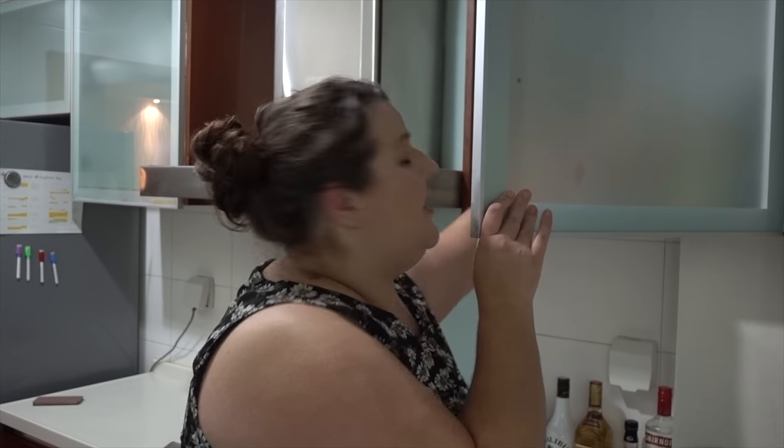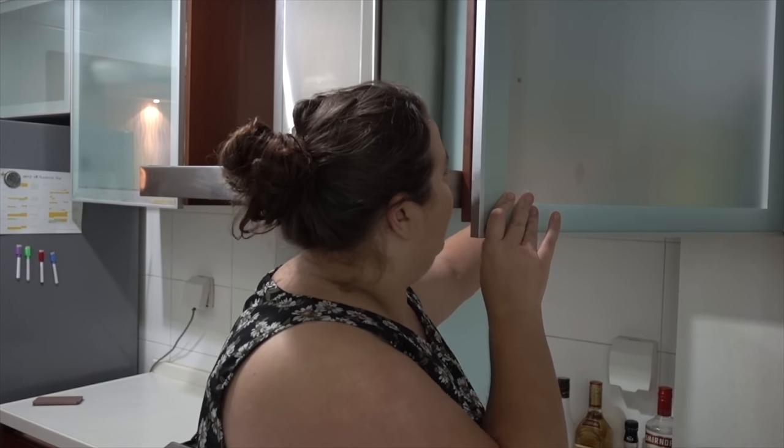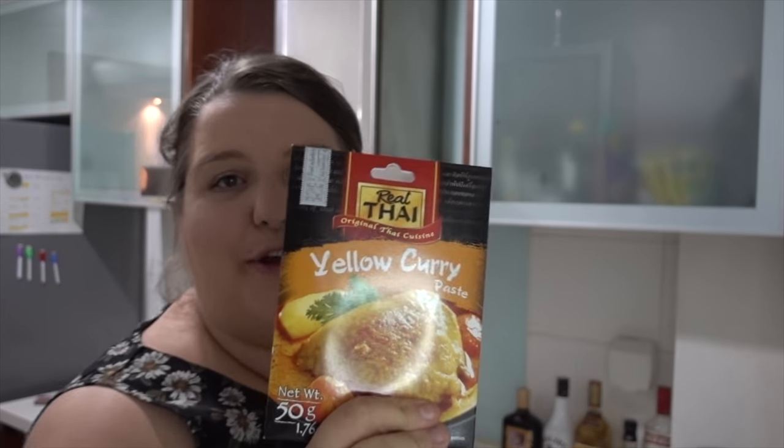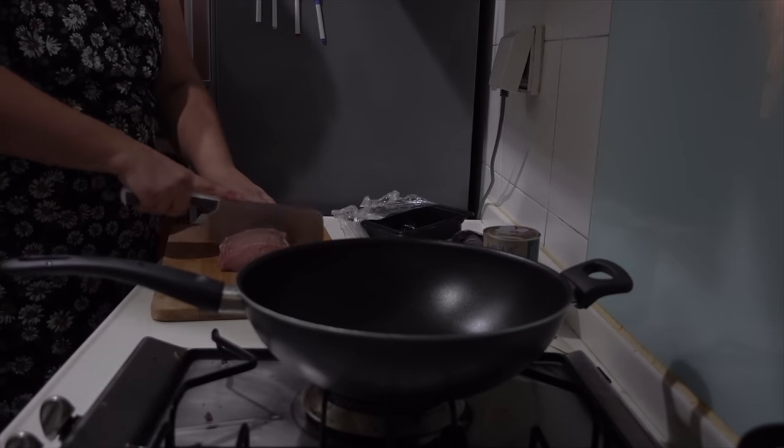Let me just grab the packet. We use this curry and it's my favorite. I love Thai yellow curry from BLT and Carrefour. You can get these sachets. And what we actually found in Metro was this massive tub of yellow curry paste. So we're gonna use this for today because we already had some, but we really like this type of curry. So we're thinking next time we're in Metro, we might just buy the big tub because we love it.